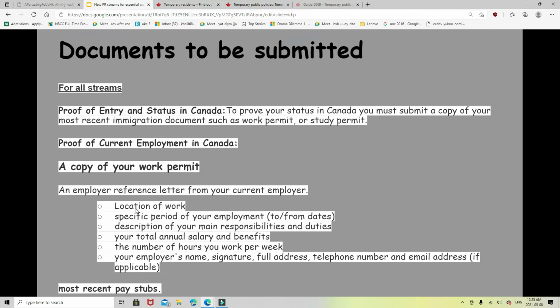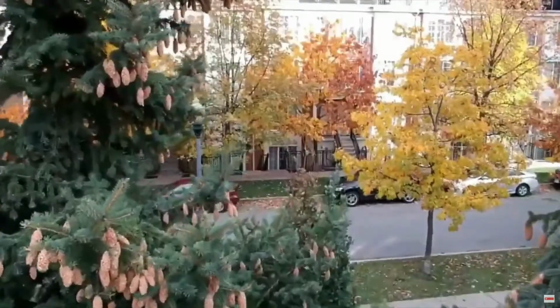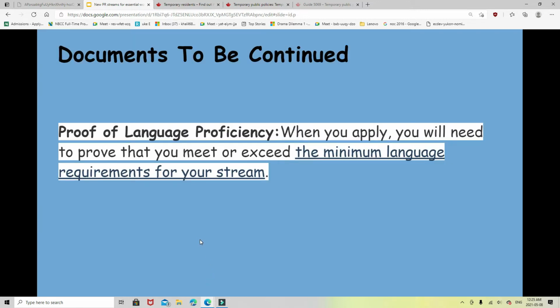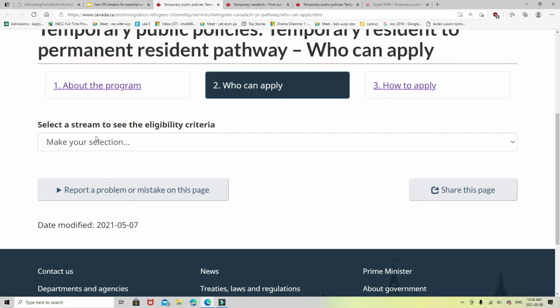The letter will explain your location of work, the specific period of your employment, to and from dates, a description of your main responsibilities and duties, your total annual salary and benefits, the number of hours you work per week, and your employer's name, signature, full address, telephone number and email address, etc. You also have to submit your most recent salary pay stubs, and your language proficiency, like your IELTS general training result or your CELPIP, whichever you feel convenient.